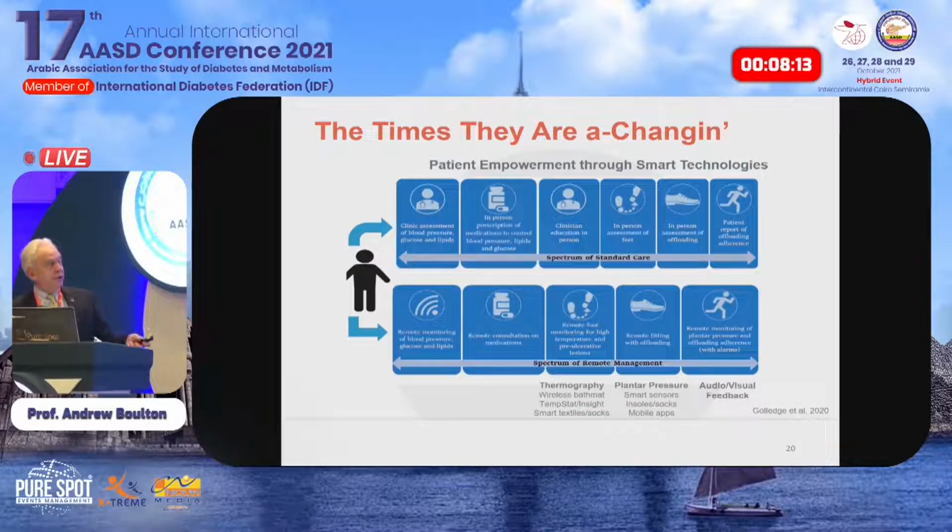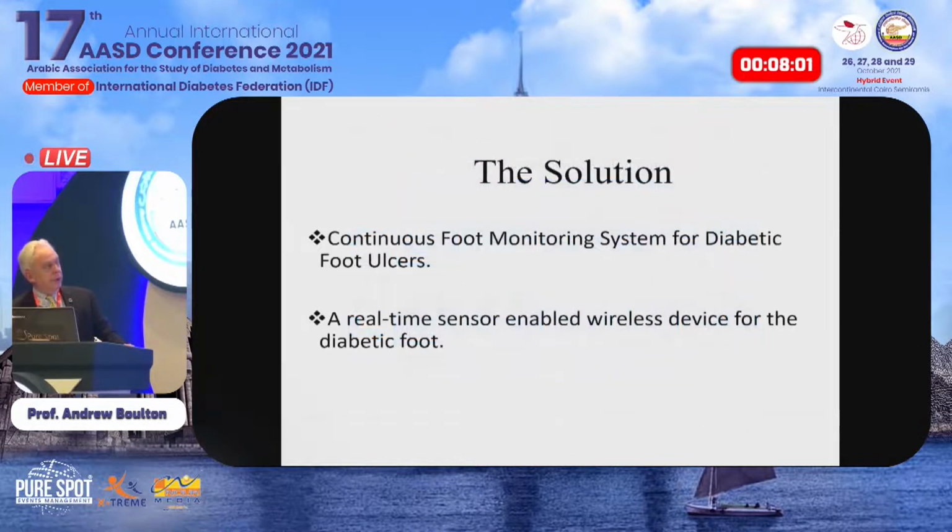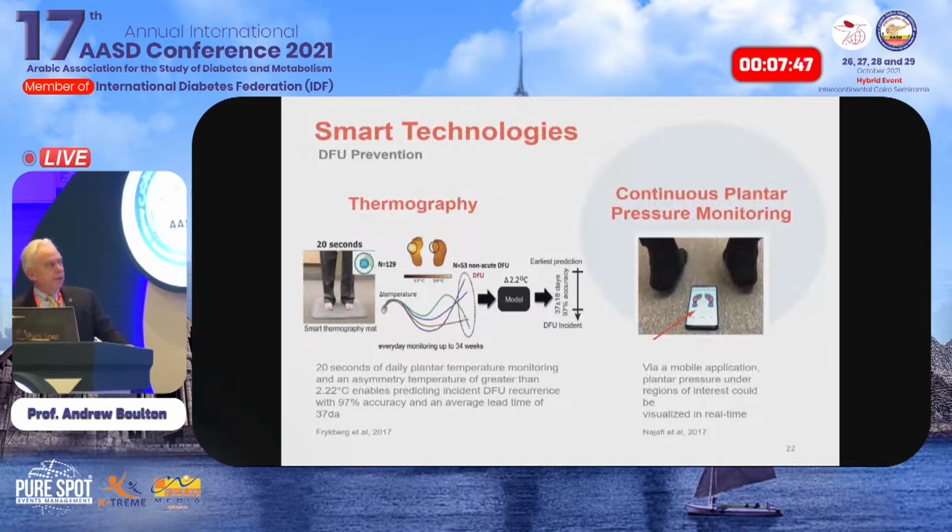Patient technology. The old is where we see someone in the clinic, we examine them, give them tablets, whatever. The new is using smart technology, remote monitoring, and so on. So the solution could be continuous foot monitoring systems for diabetic patients and a real-time sensor-enabled wireless device for the diabetic foot. Can be monitoring any of several things.